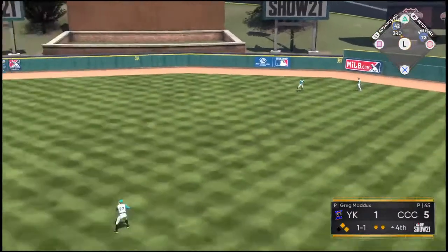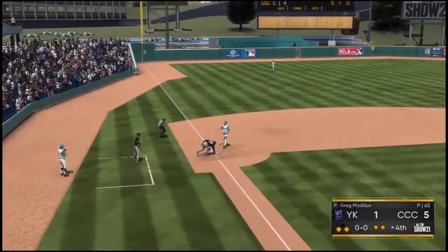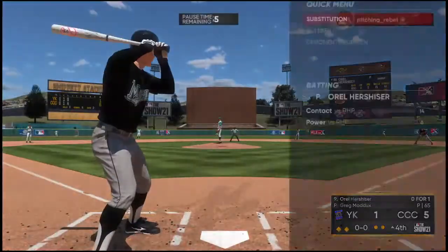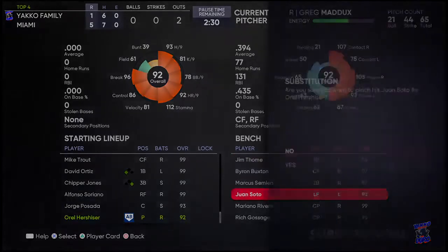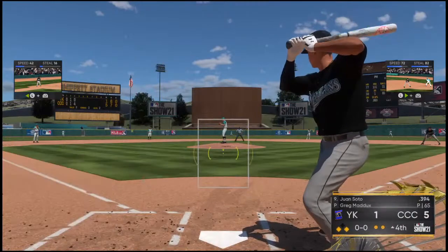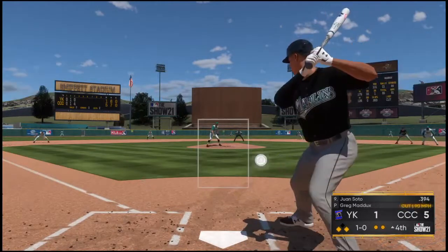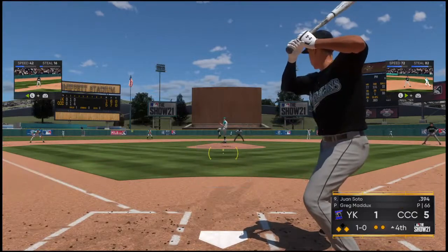Drummond will range to his left and put it away. 2 down. The relay, and he is in there. Now to the plate, the pitcher, Oral Hershiser, who went down on strikes in his last at-bat. Juan Soto will grab a bat and hit for the pitcher here. First pitch of the AB on its way. And a ball, 1-0. 2 men on, 2 away here in the 4th.